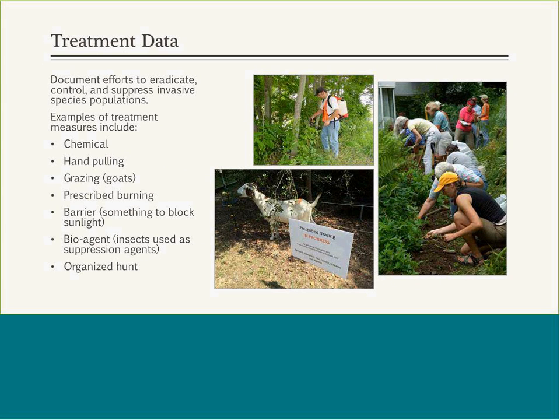Okay, so the purpose of documenting treatment data is hopefully to lead to eradicating or trying to control and suppress invasive species populations. Currently in IMAP, there are some different types of treatment records that you can enter. It's all under the heading treatment, but these are options within that component of the program.